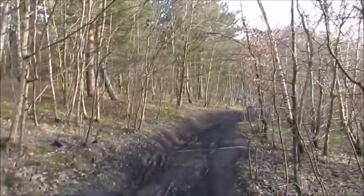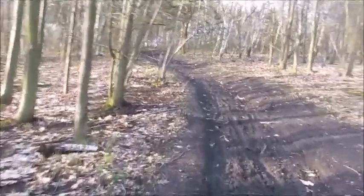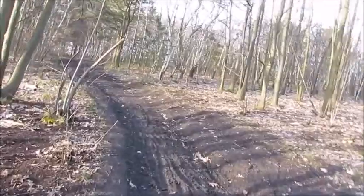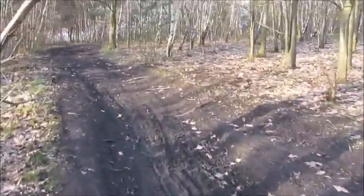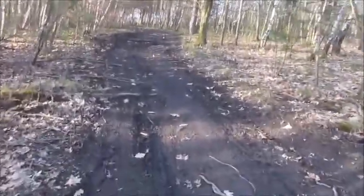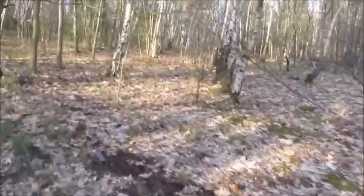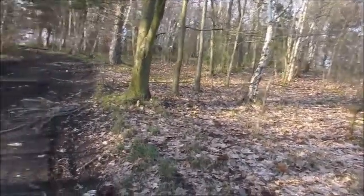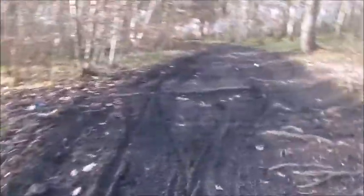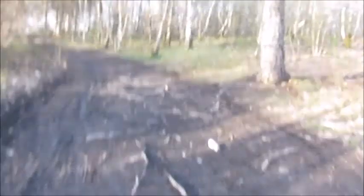So there you go. I'm climbing up this hill, and I'm not sure if there's anything in this wood. Yeah, to say I've not been out for a bit, I'm not doing too bad. Any other time I'd be coughing and spluttering as I'm climbing up the hills.